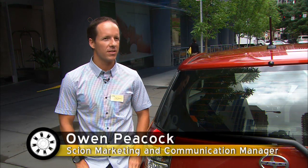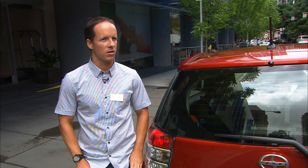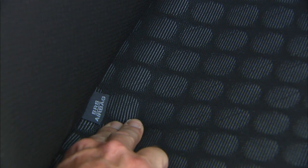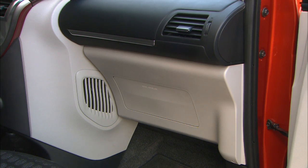Safety is always one of the top things that people think of when you think of cars, and then especially when you think of a small car. It has 11 standard airbags, which is the most in the industry, including the world's first rear window airbag. There are even units in the cushions to keep people positioned correctly. There are some small cubbies, but no glove box. That means this optional tray will be a very popular item.